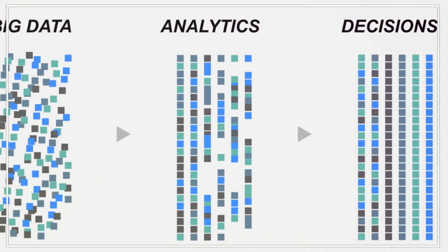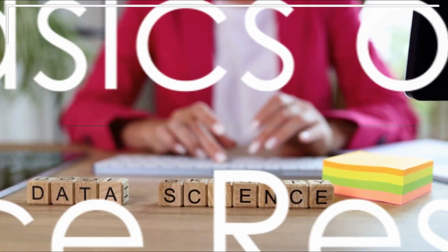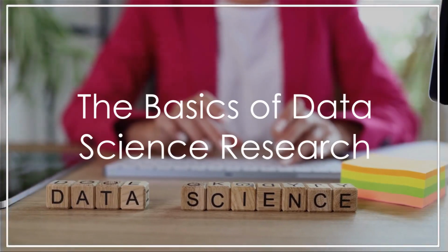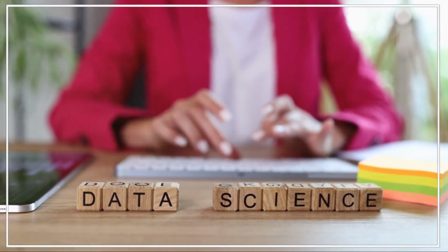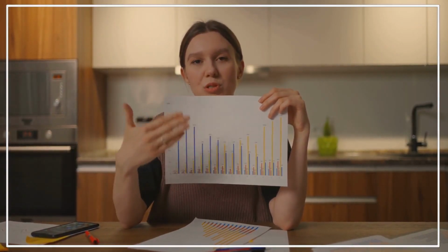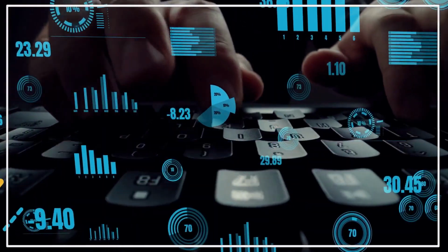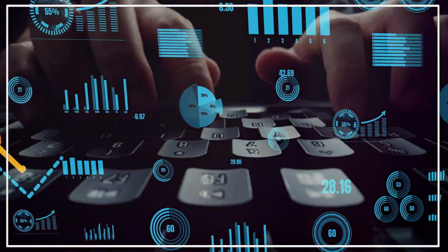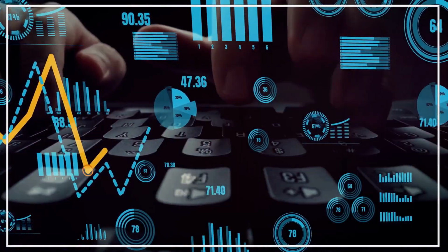The secret behind this magical recommendation is data science research. Data science research is not a spell from a wizard's book. It might sound like a cryptic term shrouded in mystery, but don't worry, we're here to shed some light on it. At its core, data science research is an interdisciplinary field that uses a variety of scientific methods, processes, algorithms, and systems. But what's the goal? Well, it's to extract knowledge and insights from structured and unstructured data.